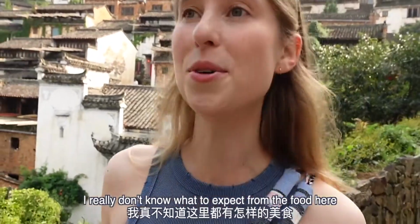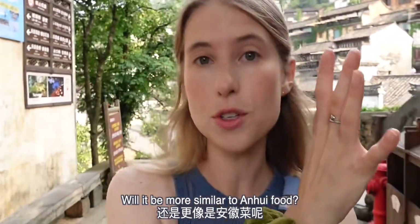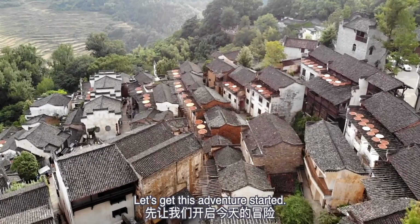I really don't know what to expect from the food here because we're just so close to the Anhui border. Will it be more similar to Jiangxi food? Will it be more similar to Anhui food? What is Jiangxi food? And I mean, we're gonna find out in the next few weeks all together. Let's get this adventure started.